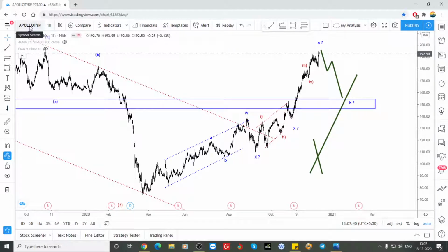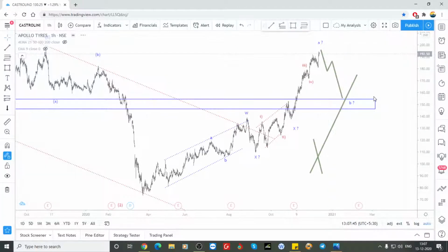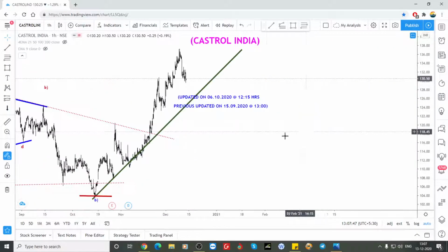So we will move on to Castrol. Castrol has already achieved my target, and I exited at 138.